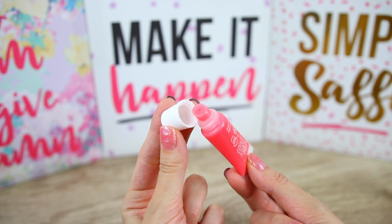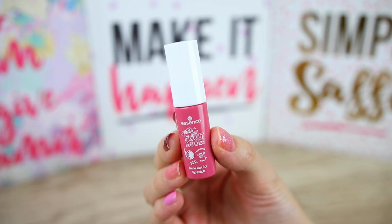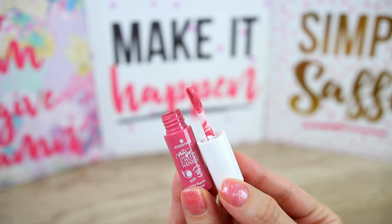This one has a grapefruit scent and it smells so nice. And let's use it. Oops, you don't need a lot. It is very spreadable. Oh, I ate some. Story of my life. We also have a mini liquid lipstick, and as we can see, we have like a light mauve shade. I'm going to remove the lip gloss and use the lipstick.